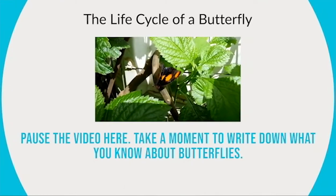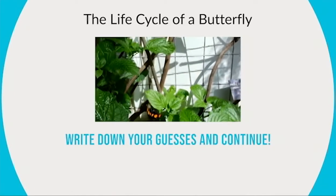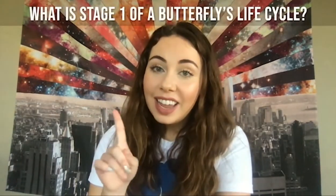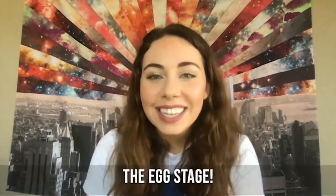Butterflies go through something called a life cycle, which means that they change over time, from a caterpillar into a butterfly. Super cool, right? So we're going to go ahead and get started and talk about all the different stages that butterflies go through in their life cycle. There are 4 stages of the butterfly life cycle. Stage number 1 is called, you're right, the egg stage.